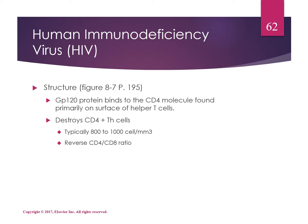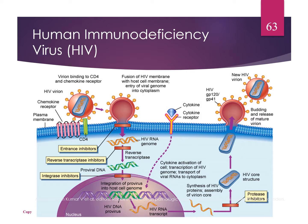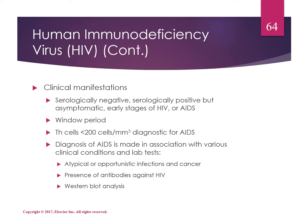Just so you can see what human immunodeficiency virus looks like, it's on page 195. This is just the pictorial for that. So, human immunodeficiency virus infects and destroys the CD4 positive Th cells, which are necessary for the development of both plasma cells and cytotoxic T cells. Therefore, HIV suppresses the immune response against itself and secondarily creates a generalized immune deficiency because it suppresses the development of the immune response against other pathogens and microorganisms over time.